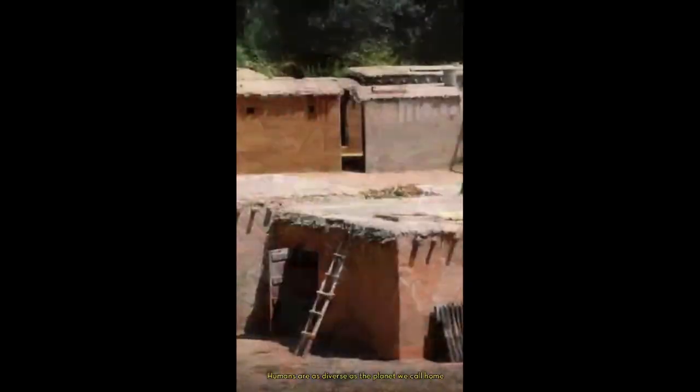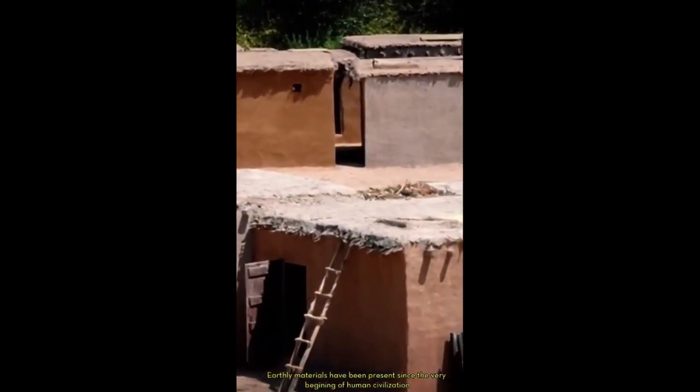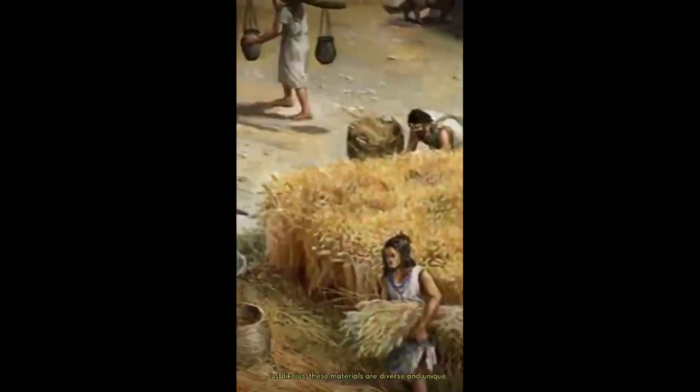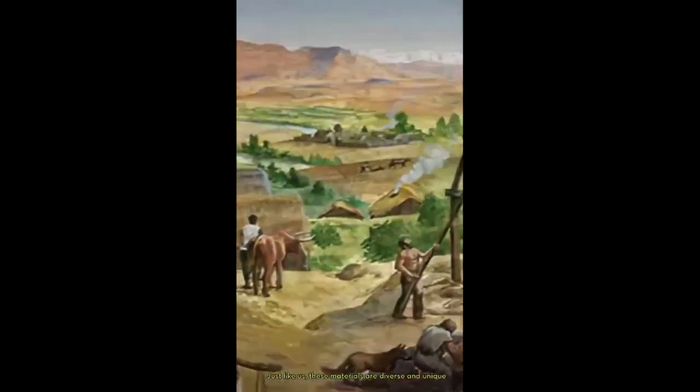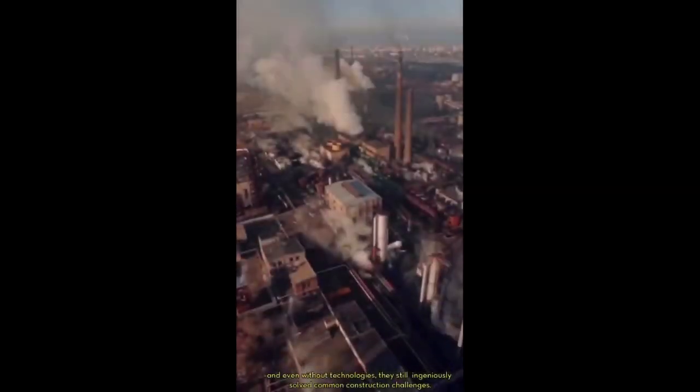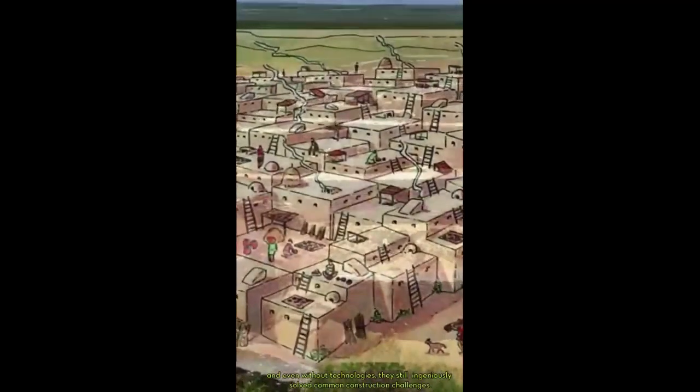Humans are as diverse as the planet we call home. Earthly materials have been present since the very beginning of human civilization. Just like us, these materials are diverse and unique. You can smell them, touch them, feel them, and even without technologies, they still ingeniously solved common construction challenges.